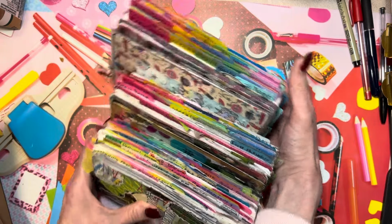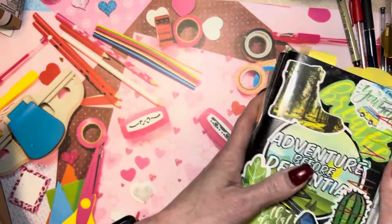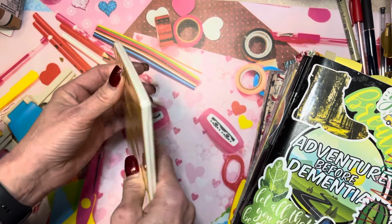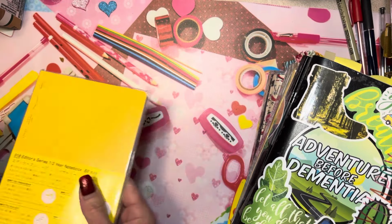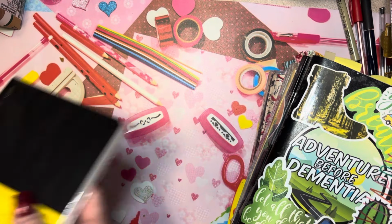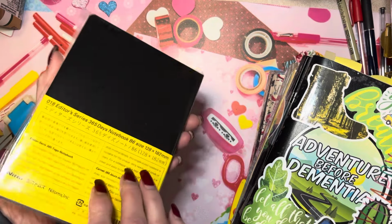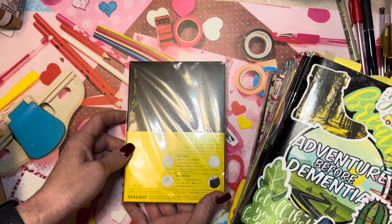And I love that about them. So I'd been thinking about going into the yellow half Stylogy, and I don't think I am. I will be working on this all this weekend, and I'm going into the full black Stylogy.